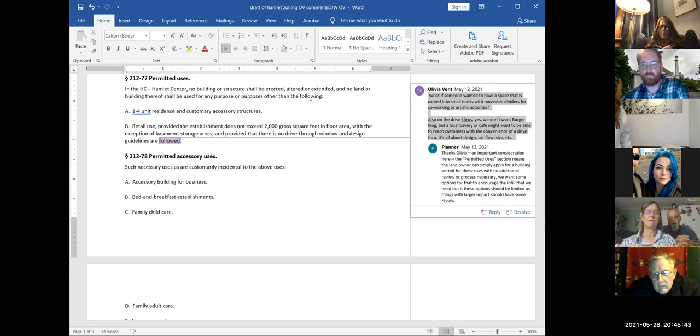Is that something we could do in maybe the Hamlet neighborhood? My only issue is that I thought we were talking about the Hamlet core. Those areas are already so small to begin with that anything involving some type of drive-through does inherently take up a lot of space, right?